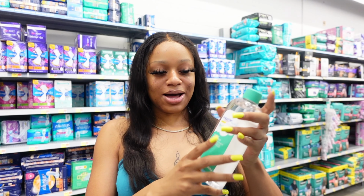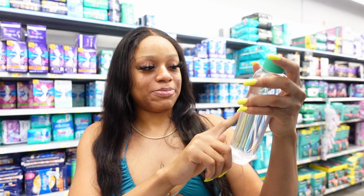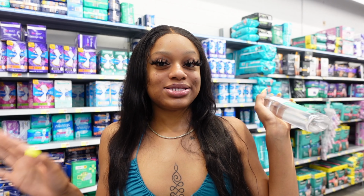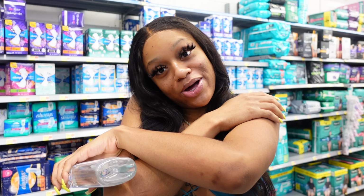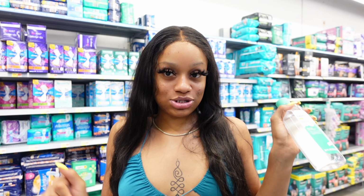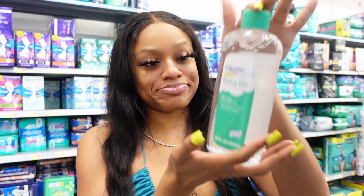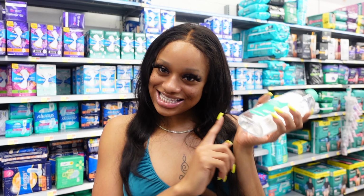Okay, so the next thing I'm gonna grab is some baby oil. This is hypoallergenic, and it has aloe vera, vitamin E. You guys know that when I get out of my showers, I like to put some baby oil on before I put on some lotion. And this was only $4, and it comes with a lot. So let's get this.